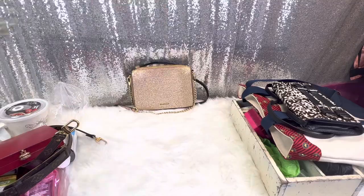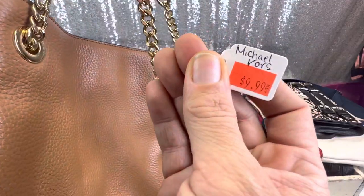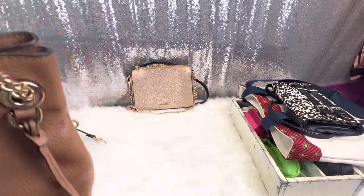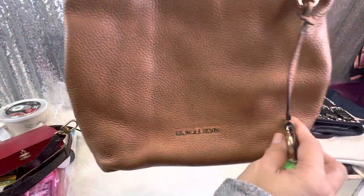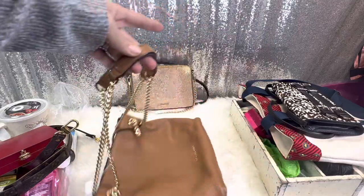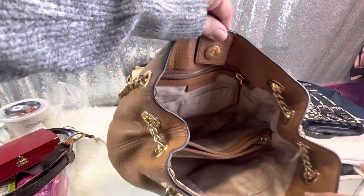This is another one I will be reselling. This was $9.99, Michael Kors. I believe there was some sort of special, which is why I bought it, because I normally try to stay away from Michael Kors and Coach unless there's something special like the other one. But this one was really nice. It's in really good condition. No real wear. Nothing major. It has the gold straps. Let's see the inside. Inside is good. Yeah, this is in really, really good condition. So I will be reselling that one.